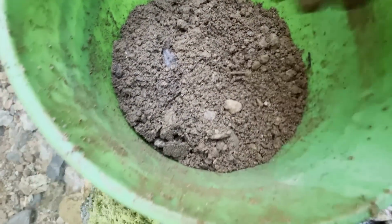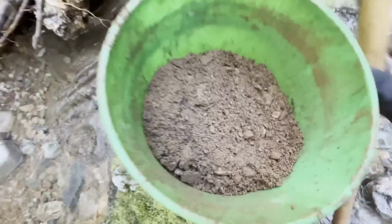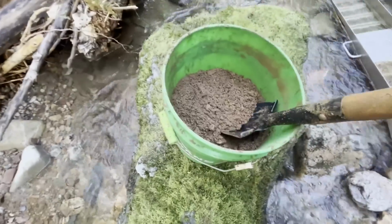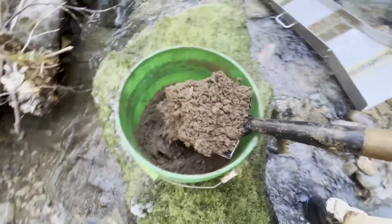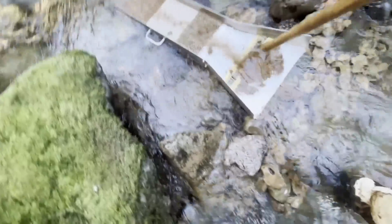Yeah, look at this material. This is totally different. We might have to do some test pans, make sure we're still on the gold. This just looks like sand.